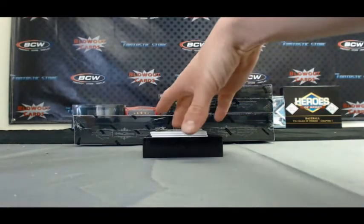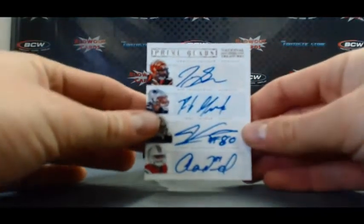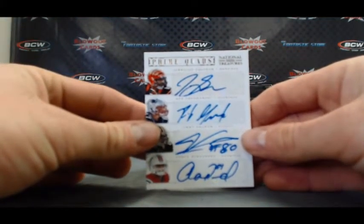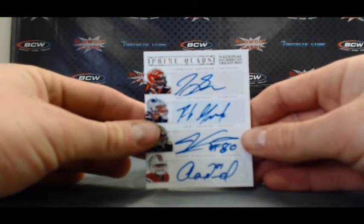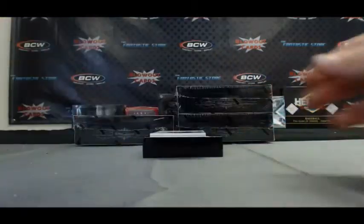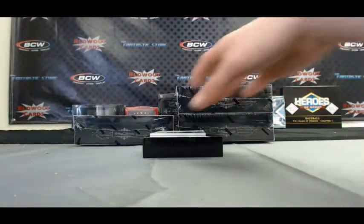All right, this card is going to be going to the Patriots since there are two Patriots represented on it. Jermaine Gresham, Rob Gronkowski, Jimmy Graham, and Aaron Hernandez. Prime quad signatures. That is 3/5. Nice low numbered hit right there for the Patriots.